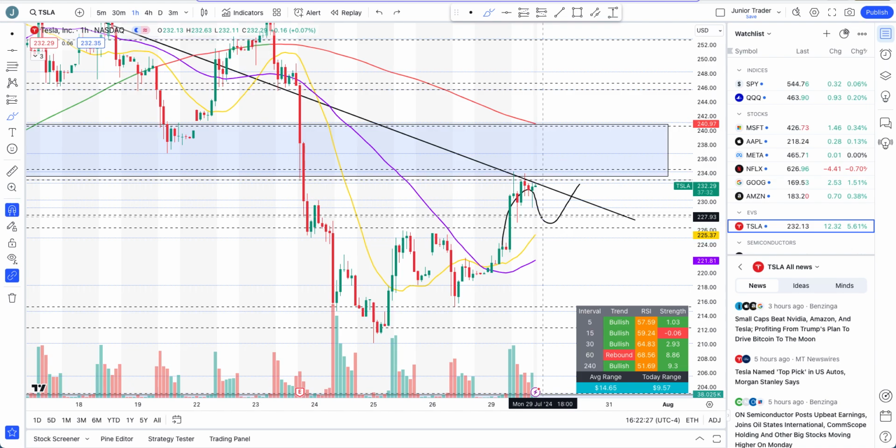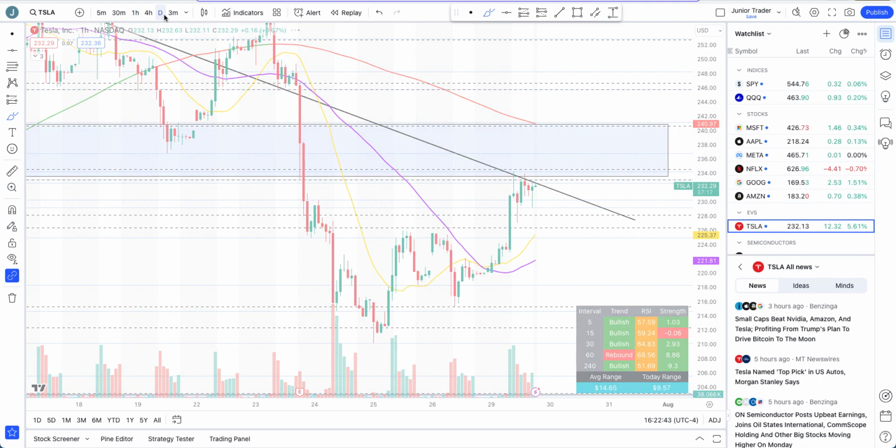But again, I take short scalps as well. It's all about what you're comfortable with. If you miss one of the moves, you can wait for the next move, right? That's another way. And if we break out from here, we'll just rip up continuously tomorrow. So it's all about reading the price action at these important levels. So that's that.